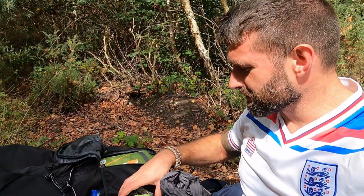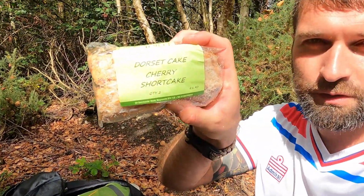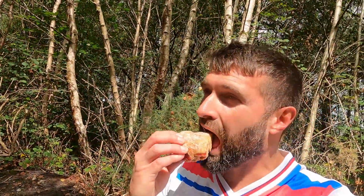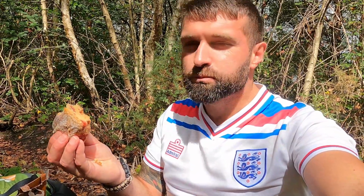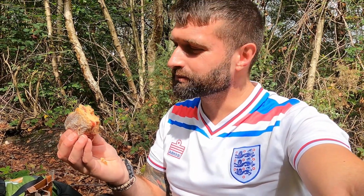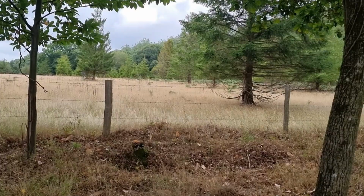Alright, that's my water boiled up, ready for a brew, and I've got a bit of Dorset cherry shortcake to try with it. Let's give this a go. That's bloody delicious. 8 out of 10. I've downgraded it to 7 out of 10 because it's just fallen apart all over the place.